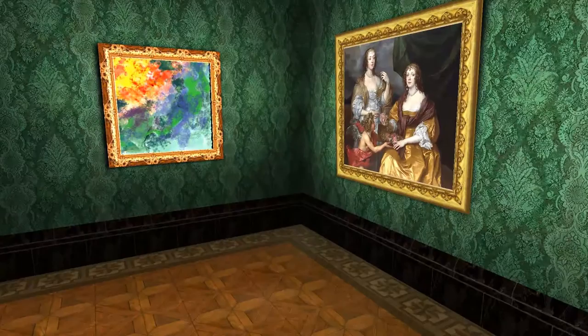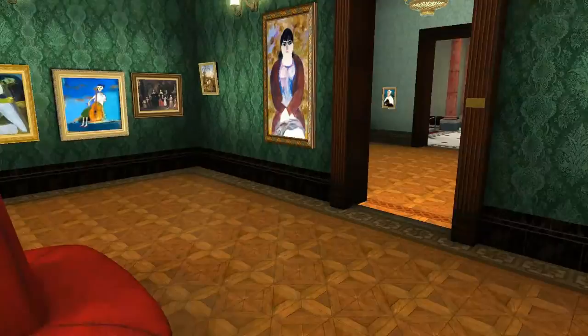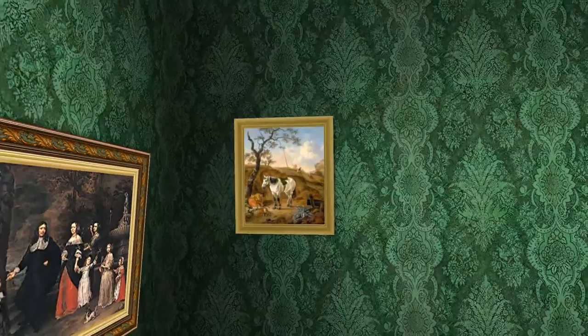Maybe I'm misunderstanding. A tired horseman was sleeping near there without fear, his white horse standing tall whispered into my ear. Okay. Unless there's... Pressed the wrong button there. Aha! Hiding! What I've been looking for. It is indeed, when it was painted.